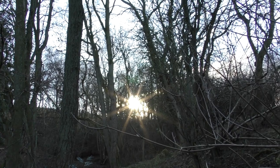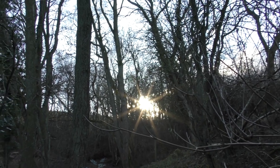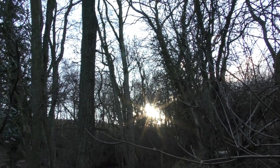Got a nice winter sun just over there, starting to go down amongst the hills. We are literally surrounded by hills. You can't really see it so well in the woodland, but we'll show you the meadow.